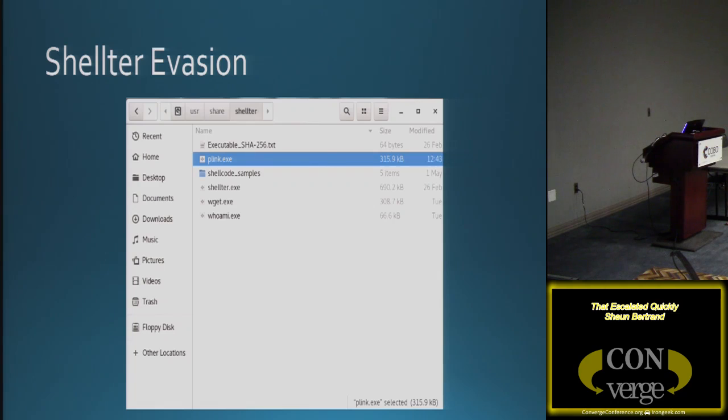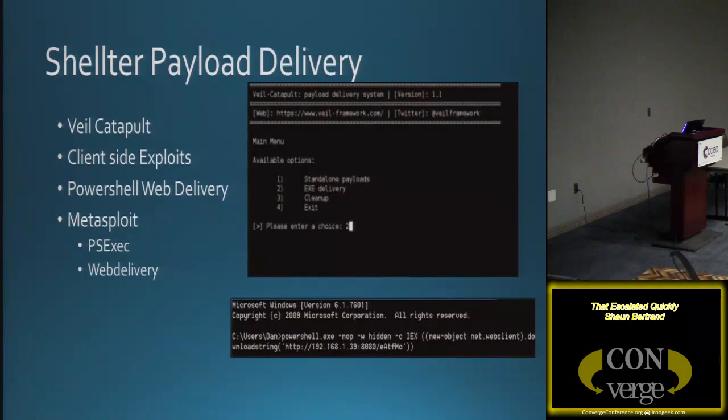So that's Shellter, but we got to talk a little bit about how you deliver that payload, because now you've just got this executable. If you're inside the network or outside the network, there's a lot of different ways that you can use this. Veil Catapult, rightfully named, is a way to deliver your payload using a bunch of different exploitation techniques, as long as you've got domain user capabilities. If you're familiar with the PowerUp PowerShell scripts, it uses some of those similar functions to get the payload to the computer that you want it on and also to run it.